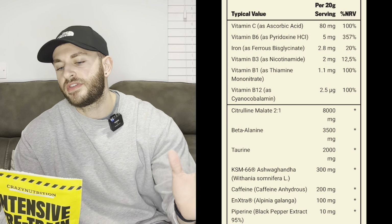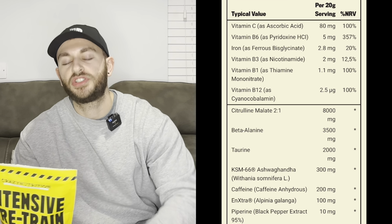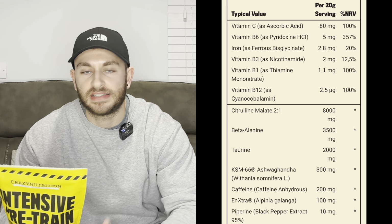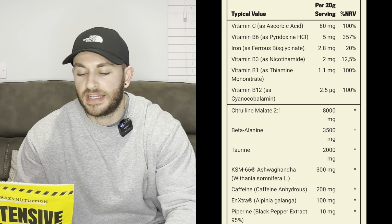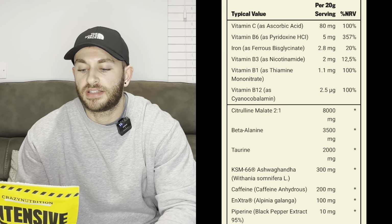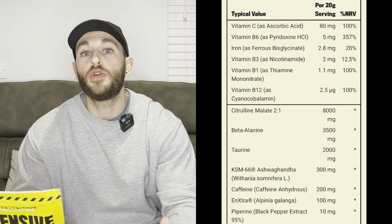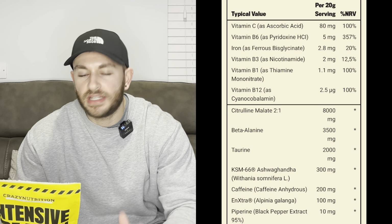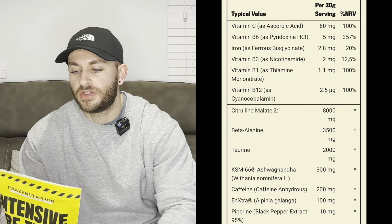So we've got a bunch of vitamins up the top: vitamin C, B6, iron, B3, B1, B12, all general bodily function, health type things. It's going to help you tick over optimally, you know, give your body the vitamins and things it needs to get a gym session done effectively. So we'll always take it, but it's not going to be anything ever super noticeable in a pre-workout. So let's get into the meat and potatoes of this formula. We've got ourselves citrulline malate 2 to 1 at 8 grams.